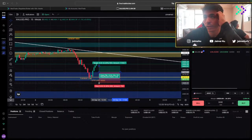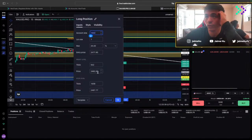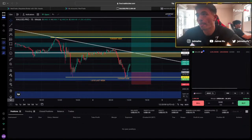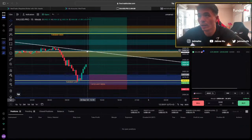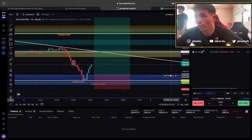So 2468. We'll probably look at a 10-point stop. And then 2526. So that's a big move that we'll be looking for on gold. But we need a pullback. Either we get a pullback and we enter there, or we possibly take longs at 2494, which is obviously quite far off. But let's just see what kind of trade we're looking at here.